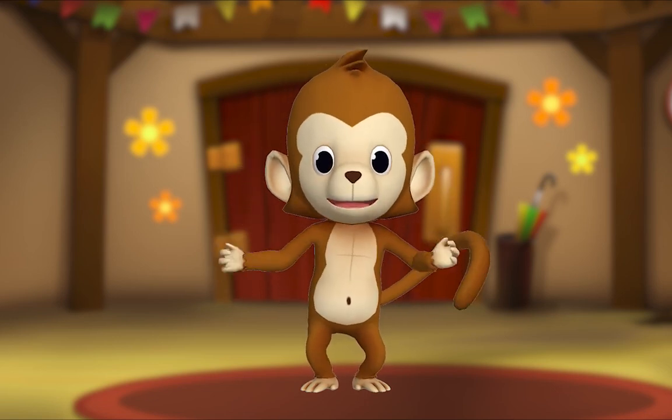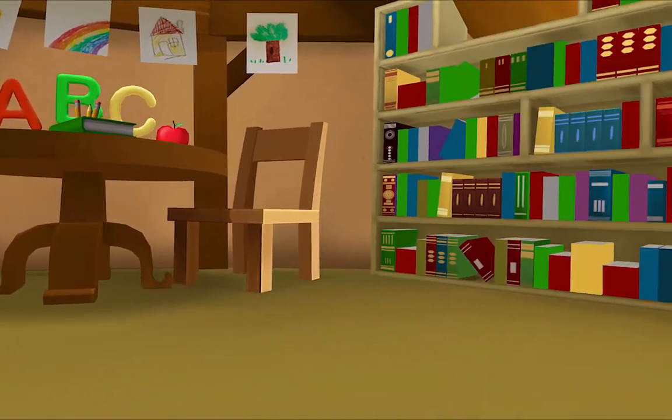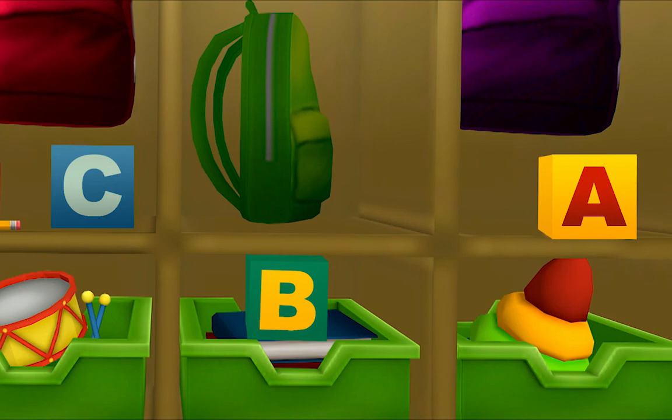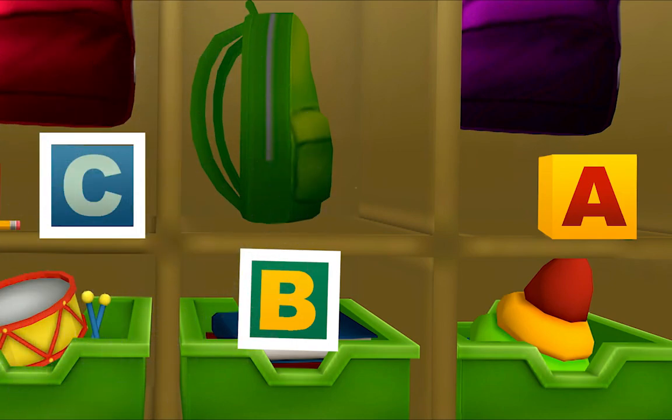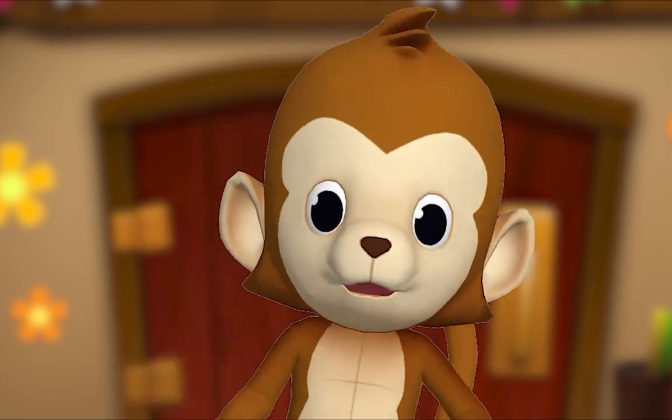Let's look for more. I see one. Yes, let's look for another one. Yay! Let's look for one more. We got to play together.